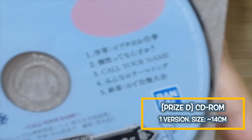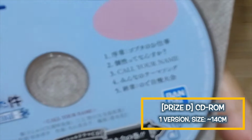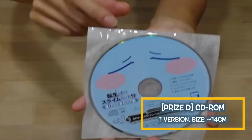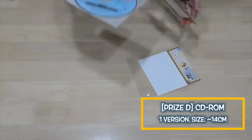Yeah, these are stuff inside. The camera is not focusing well. But yeah, that's all together, like 1, 2, 3, 4, 5 tracks all together. It's still not focusing, I'm so sorry. Okay, so, yes.